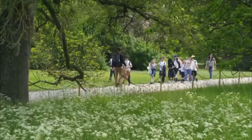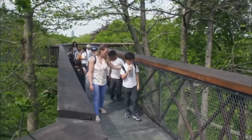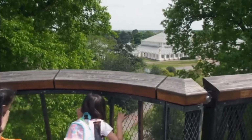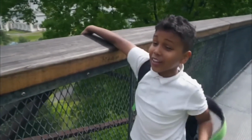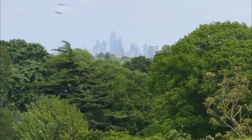90,000 children come to Kew annually on school trips. This group are taking a break from learning with a visit to the treetop walkway. The greenhouse! The greenhouse is actually quite tall. I didn't expect that. Because this view is amazing.